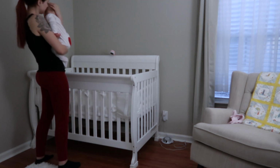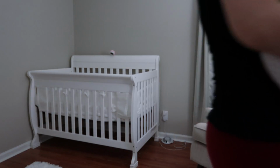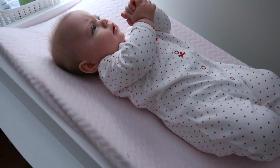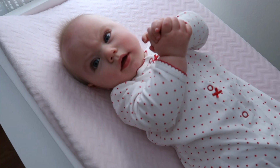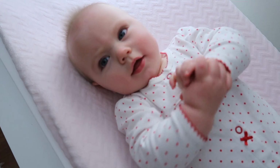She is the happiest baby when she wakes up in the morning and after she wakes up from a good nap. I love the way she puts her hands together. It's just the cutest thing, and she melts my heart. And just look at that smile.